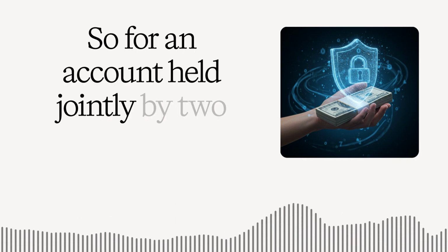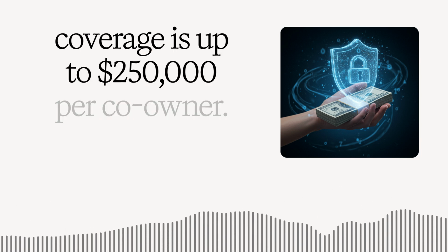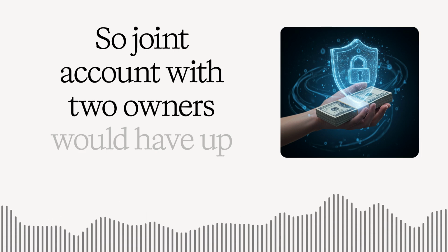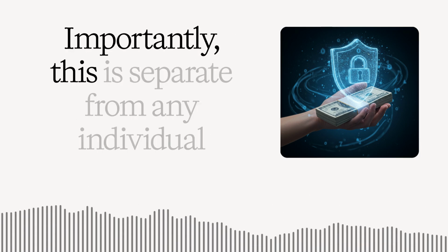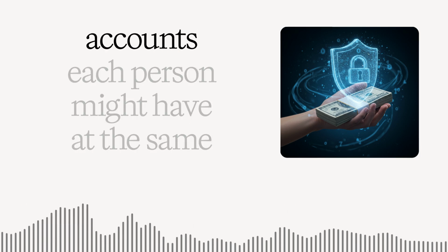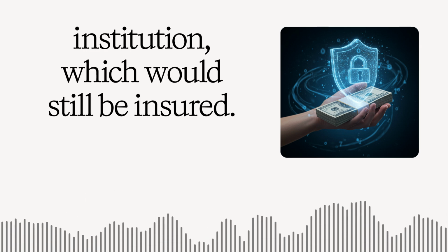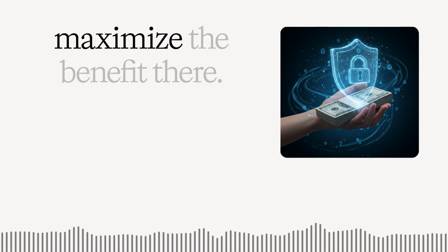So for an account held jointly by two or more people at an FDIC-insured bank, coverage is up to $250,000 per co-owner. So a joint account with two owners would have up to $500,000 in FDIC insurance at a single bank. Importantly, this is separate from any individual accounts each person might have at the same institution, which would still be insured up to $250,000 individually.